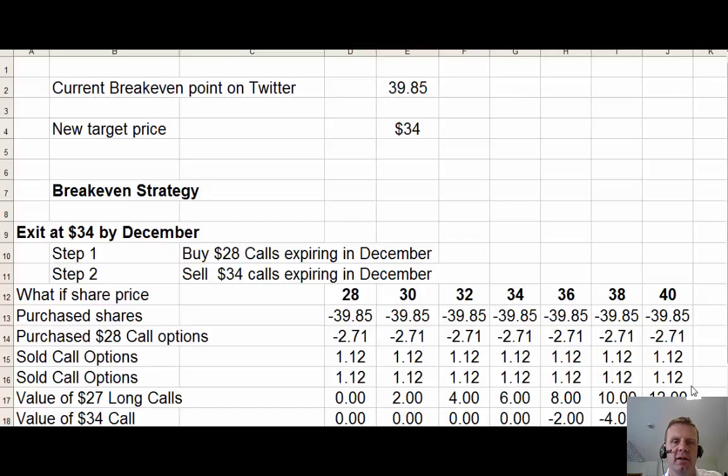So let's run through the numbers here in this Twitter trade. As I said earlier, our break even here is at $39.85, our new target price at $34. So as we said, we want to try and get out by the end of the year at $34 if we can on Twitter. We believe the stock will recover at some stage.